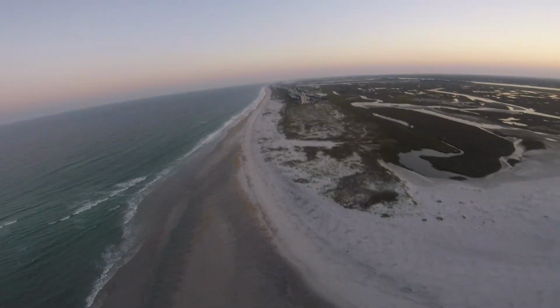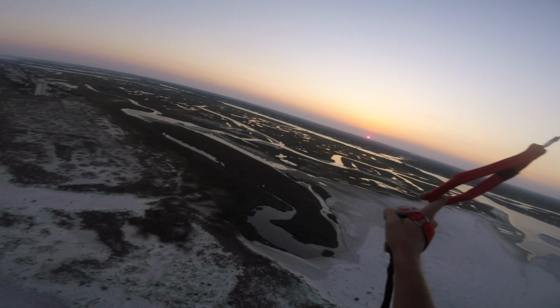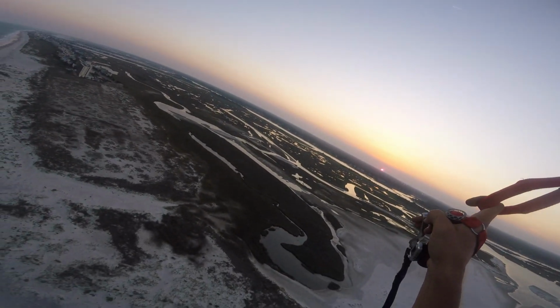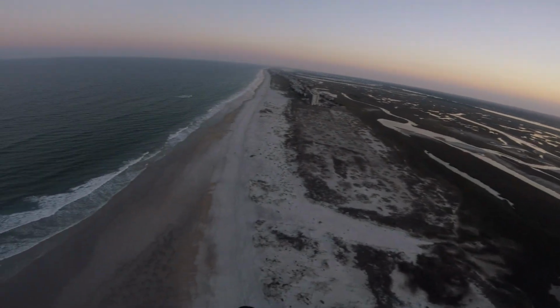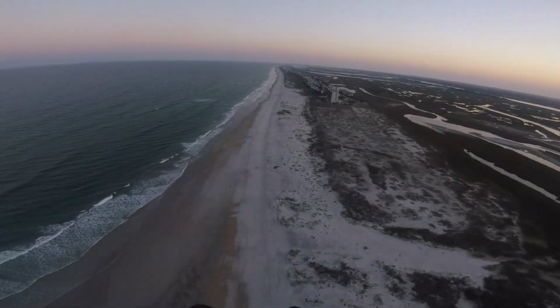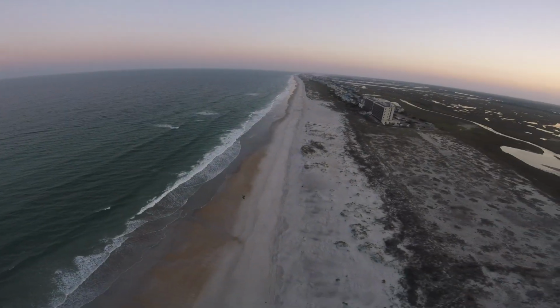Oh, wow! So we got the cop car coming down. Man, look at that sunset. Sunset I wanted to see. Gorgeous. So hopefully this cop car doesn't block our landing. Yeah, so I'm gonna go ahead and try to kill it early.